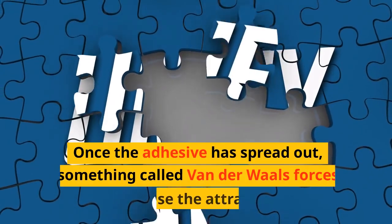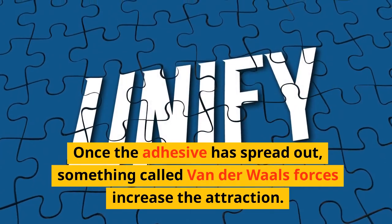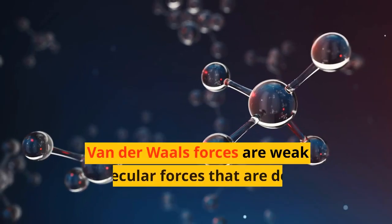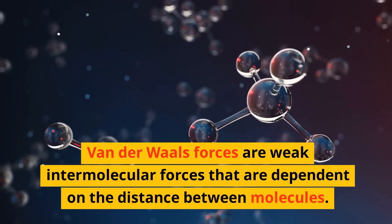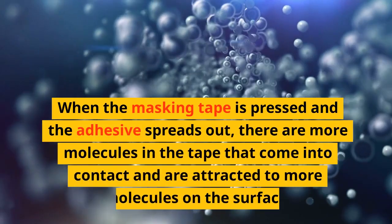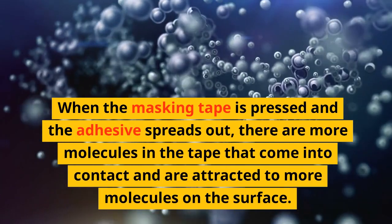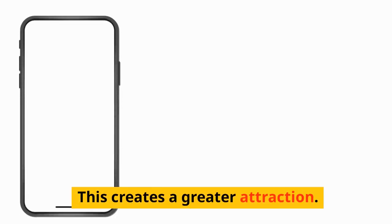Once the adhesive has spread out, something called van der Waals forces increase the attraction. This is what geckos use when they climb a wall. Van der Waals forces are weak intermolecular forces that are dependent on the distance between molecules. When the masking tape is pressed and the adhesive spreads out, there are more molecules in the tape that come into contact and are attracted to more molecules on the surface. This creates a greater attraction.